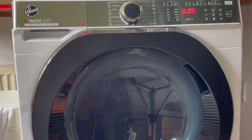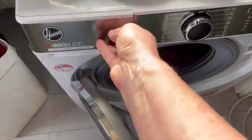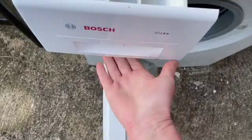One last thing about the massive door. I understand it's so that you can get your massive load of washing in and out, but you can't open the soap drawer when the door is open. This didn't happen on our old Bosch. Did I mention there's a film about the Bosch to come?